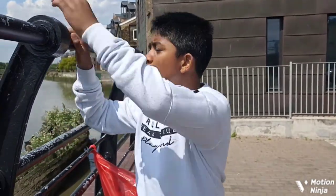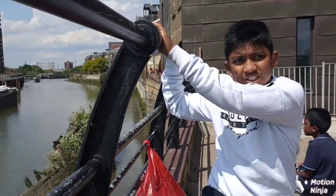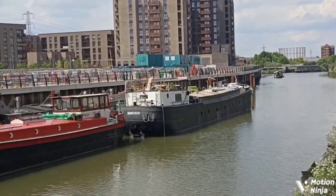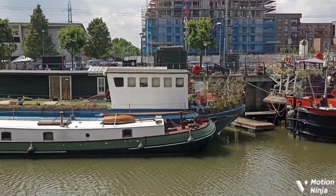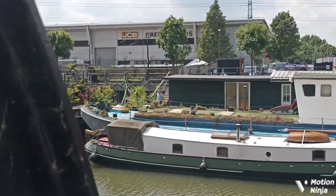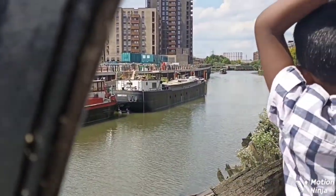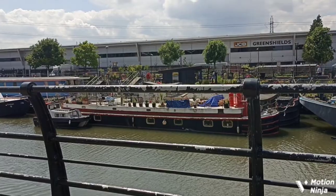You guys, now we are right over there and we came this far over here. So this place is really old and there's some old boats and some new boats like this one. This looks new. That looks old. Actually, they all look old. So we're gonna visit all around this place a bit more, then we're gonna head home. So, let's just keep walking, get our energy.